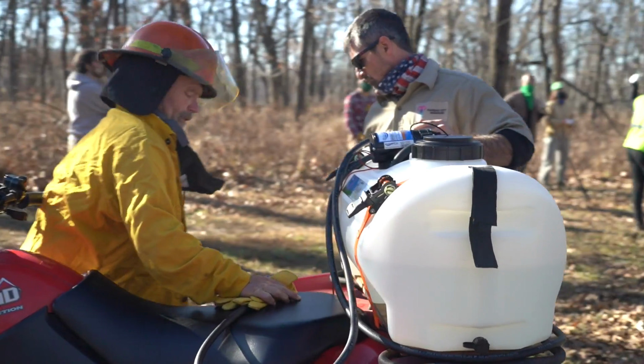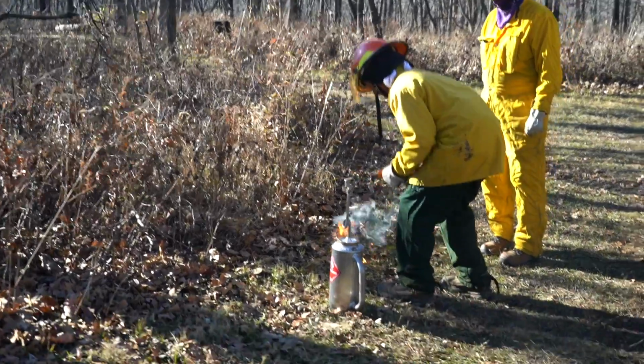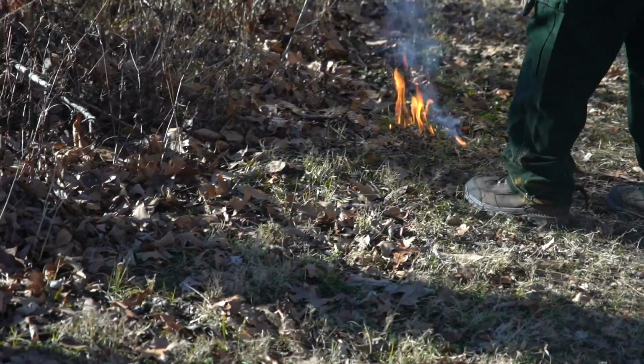Honeysuckle is a very invasive species, and that's one of the main reasons why we're doing that here, to help cut down on the honeysuckle and prevent it from just taking the forest over. If the honeysuckle gets out of control, of course it would be years down the line, but it could damage a forest to where the trees would not come back. It would kill all the trees.